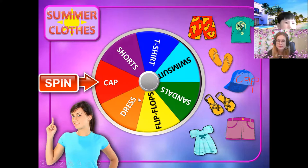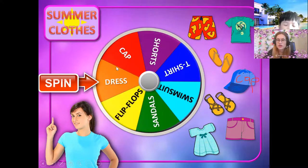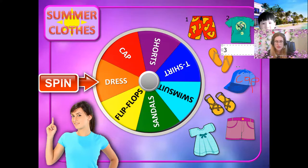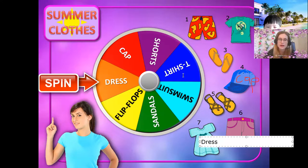Spin. Teacher, check you this. Now we end it. Dress. Which one is the dress? Where is the dress? Teacher, where is the dress? I'm looking for the dress. Dress. See? You get it. Dress. I think that's number seven. What do you think? Number seven? Dress. Yeah, definitely. I think it's that one. Dress. Nice.